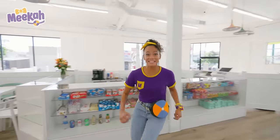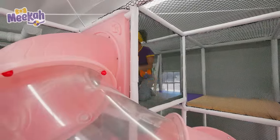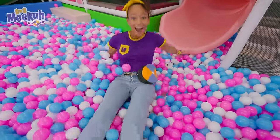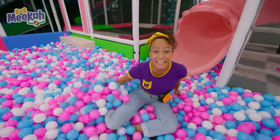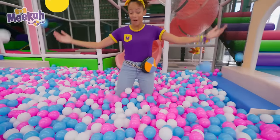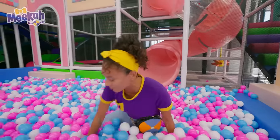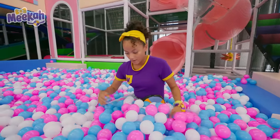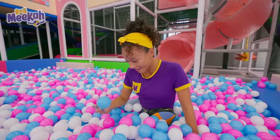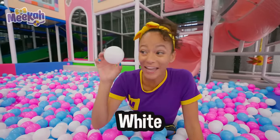Whoa! This place is amazing! It's slide time! Meet you at the bottom. Whoa! That was so fast! Did you see? And I landed in a ball pit! Whoa! Ball pits are so fun! Ooh, and I like all of these colors. Let's see. Pink. And there's blue. And white.